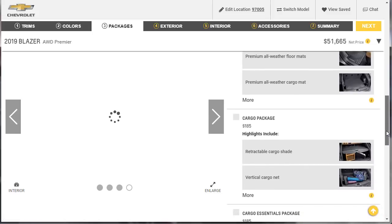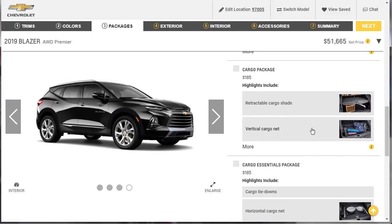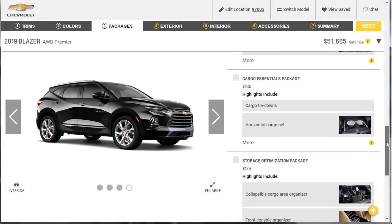The cargo package, no, we're not going to do that. Although I do like the retractable cargo shade. This is all stuff that you could get at the dealer in the accessories at any time anyway. So we don't have to really worry about any of that kind of stuff anyway. We're going to skip over these.